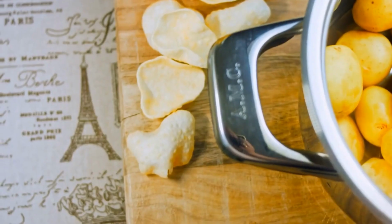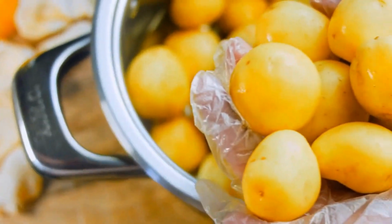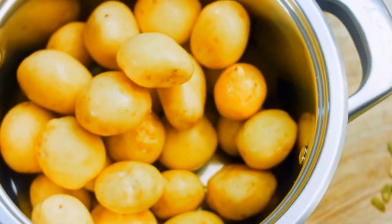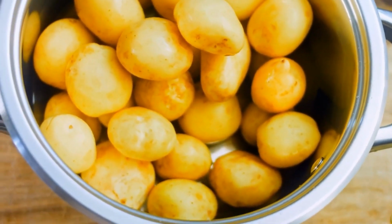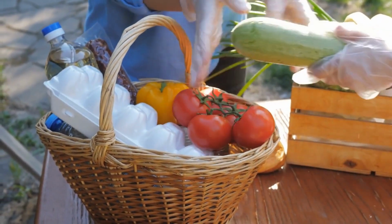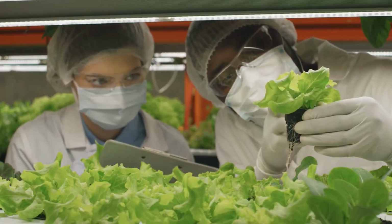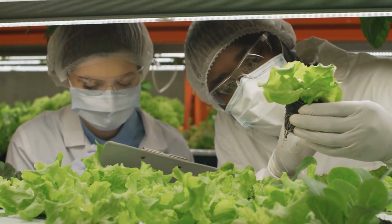While vertical farming is not a panacea for all the challenges facing global food production, it has the potential to improve food security by providing fresh, locally grown produce in areas where food is scarce or expensive. By reducing the need for transportation and storage, vertical farming can also help reduce food waste and improve access to healthy food. In addition to improving food security, vertical farming can also have a positive impact on the environment.